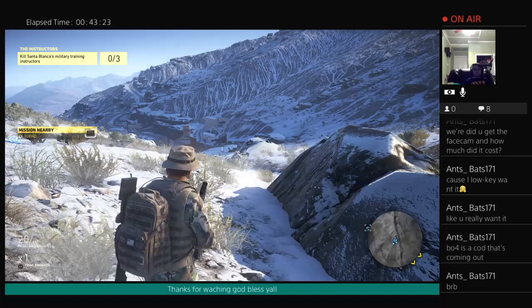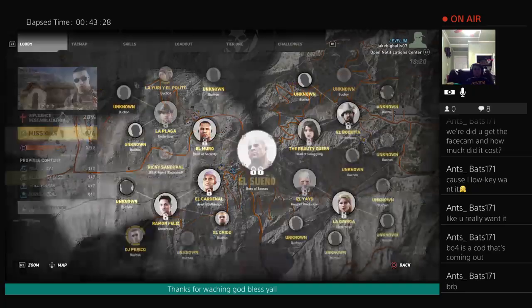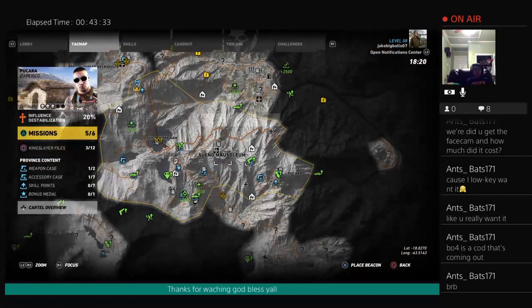What mission is? Oh, that's the Bowman one. I want to do that. I want to do something for my gun, so I get something for a gun.